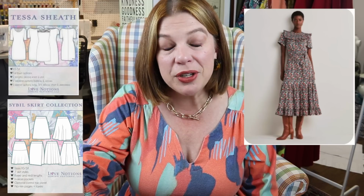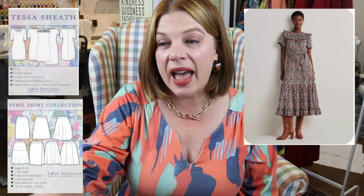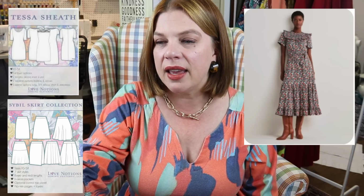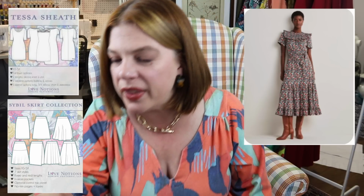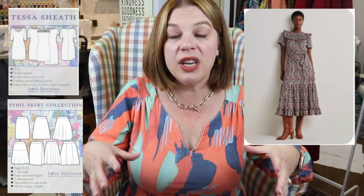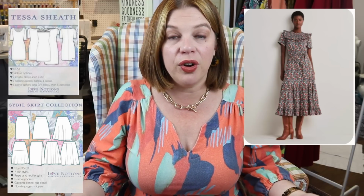Okay, this one, so fun. You could do this one in a rayon. So this is basically the Tessa that has, what is that one called? It's the one that has like the yoke and then it's full past the yoke. I would use that. So drop the Tessa, put this skirt on the bottom, and then you could even do a second ruffled tier onto the bottom of that if you wanted, where it just got progressively bigger.